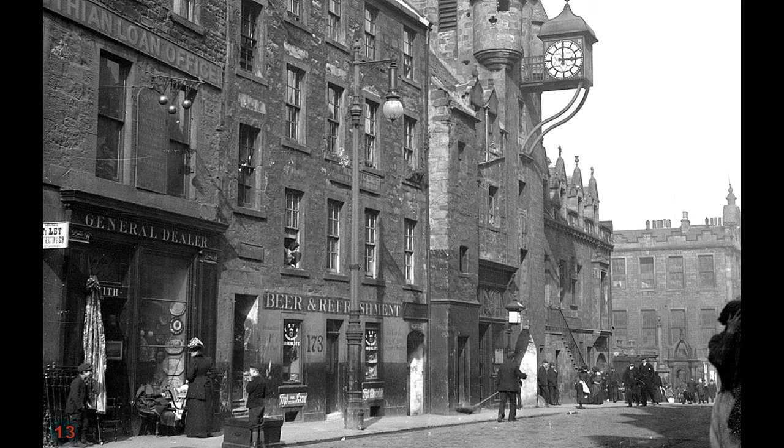The old Tolbooth Bar, now the Tolbooth Tavern, behind the street sweeper, is still there, but the beer and refreshments building and everything on its left has gone.